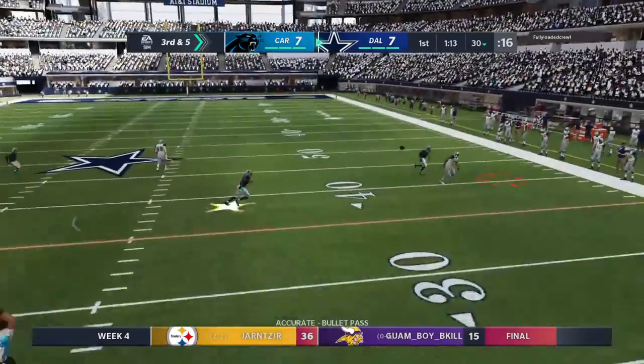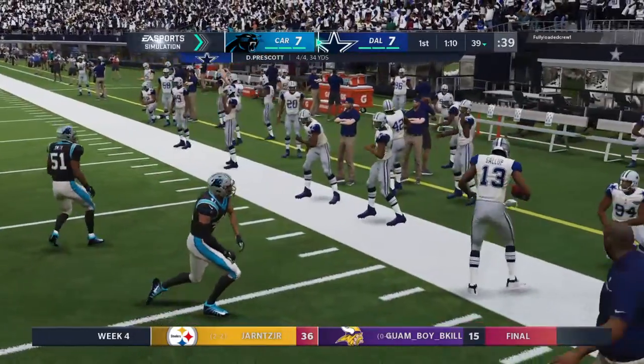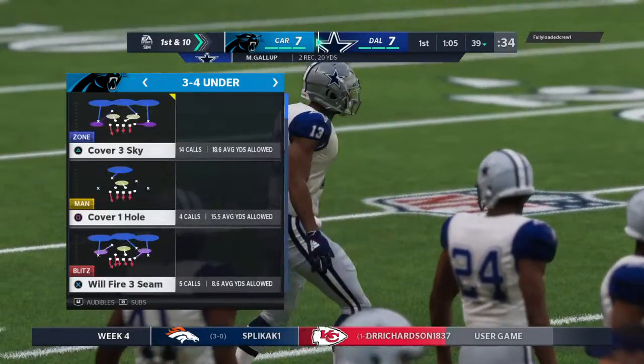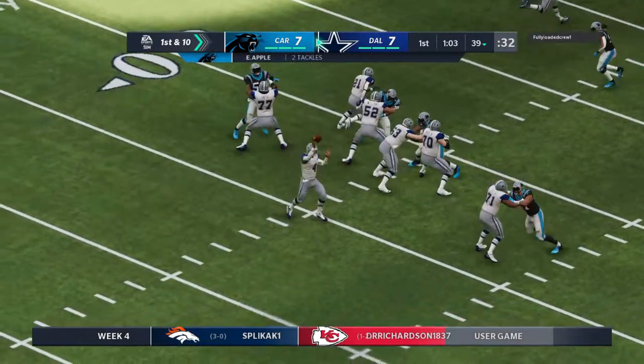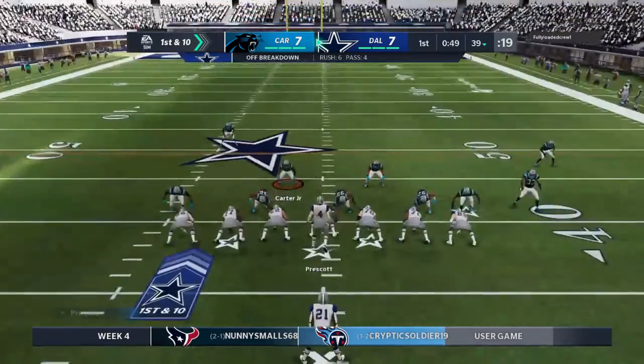Now Prescott. And he's able to hook up with Michael Gallup. And he gets this one just shy of the 40, down at the 39. A Cowboy 1st down there. Prescott to Gallup. So from the 39 now, they'll come up on a 1st and 10.